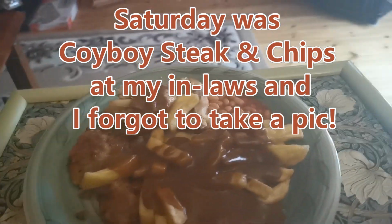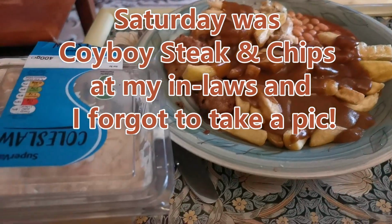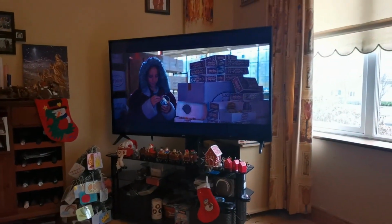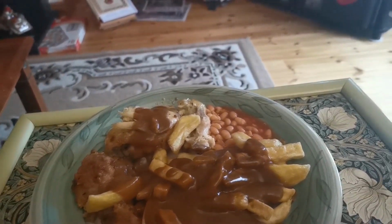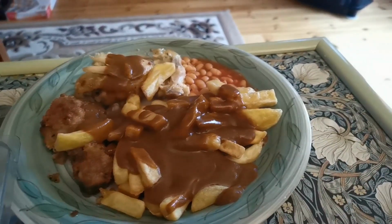This is Sunday's dinner. Sunday we had a very, very busy day, a hectic day. We had cooked chicken in the freezer, so we took that out. That was dinner with chips and beans and some curry sauce on the chips, and it was delicious. And we watched a Christmas movie for a little while we rested between all the different activities we were doing on Sunday. And then the movie happened to say this.